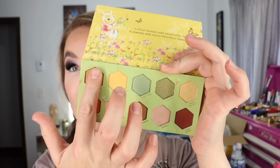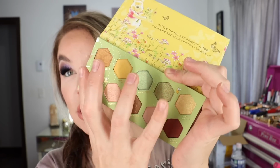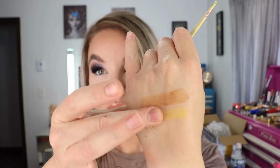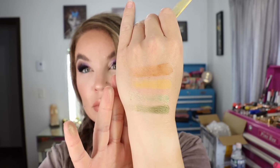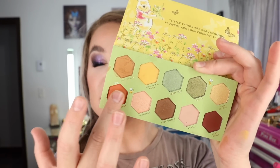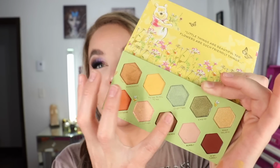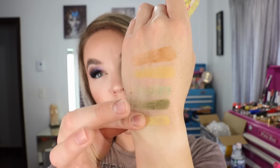Got along with it really well. It's a standalone palette for me. Typical nice ColourPop formula as well. And then these guys, I think I recall some people saying they weren't crazy about the formula in this palette when it originally launched, but when I used it for a look, I didn't have any problems with it.